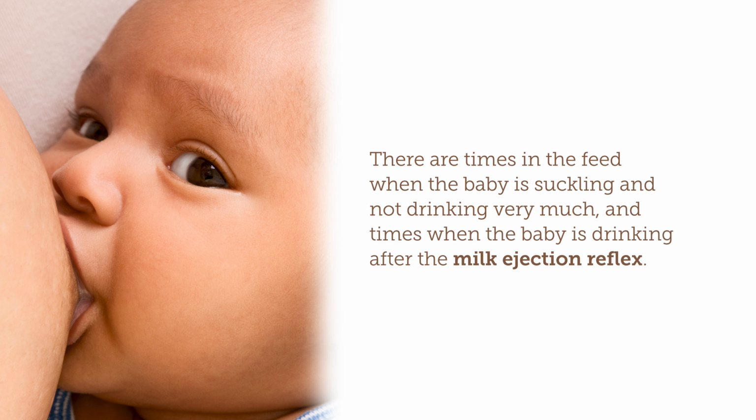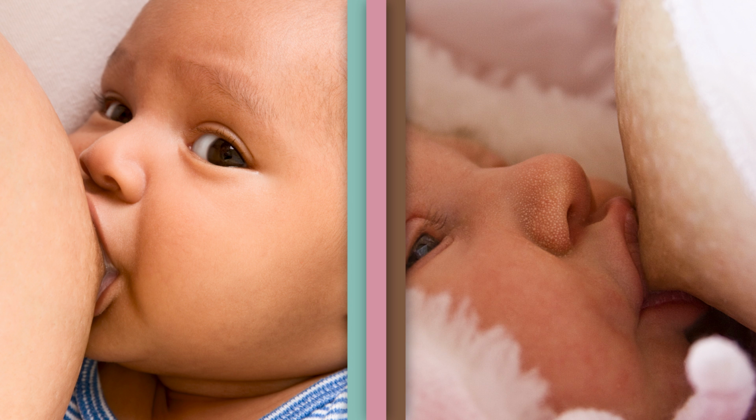It is important to note that there are times in the feed when the baby is suckling and not drinking very much, and times when the baby is drinking after the milk ejection reflex. It is important to watch your baby to see when he is suckling and when he is drinking. It is very important for the baby to suckle in a manner which will have the brain release the hormones and communicate with the breast.